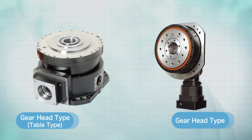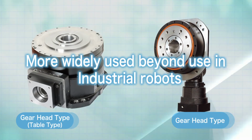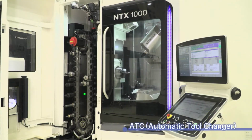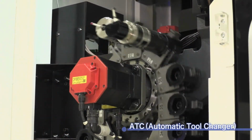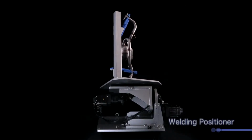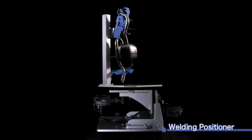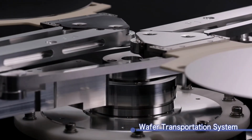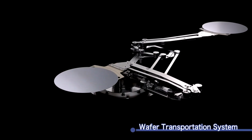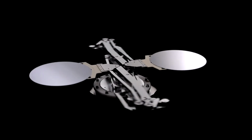Precision reduction gears are being more widely used beyond use in industrial robots. They are used in automatic tool changers, ATCs, or machine tools, welding positioners, and other factory automation equipment, as well as in wafer transportation systems used by semiconductor manufacturing plants. Nabtesco's products are displaying strength and agility.